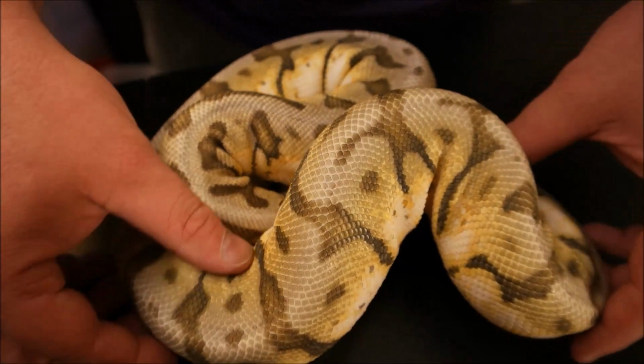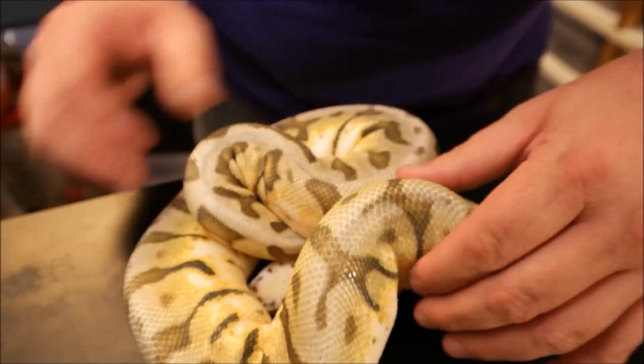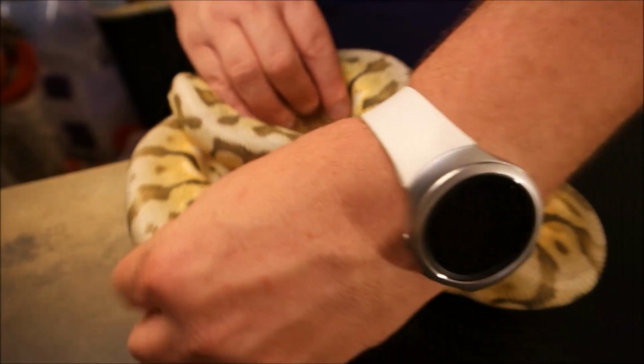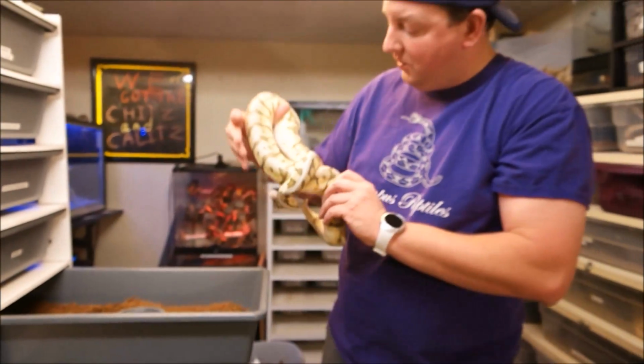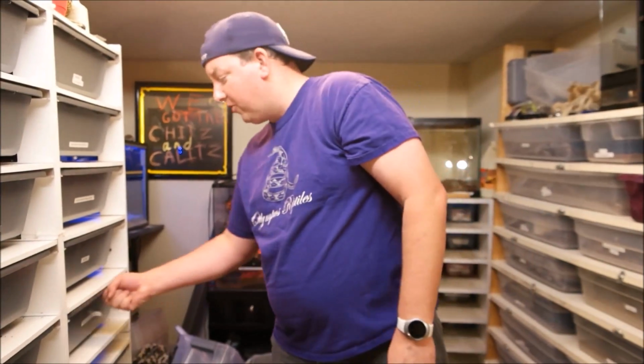I think she looks better than her pin does. You can still see the skin's really loose, kind of baggy. See how loose that is. She hasn't shed since she had the eggs yet. That will tighten up after, and they will gain the weight back if you can get food in them. I'll show you another example.